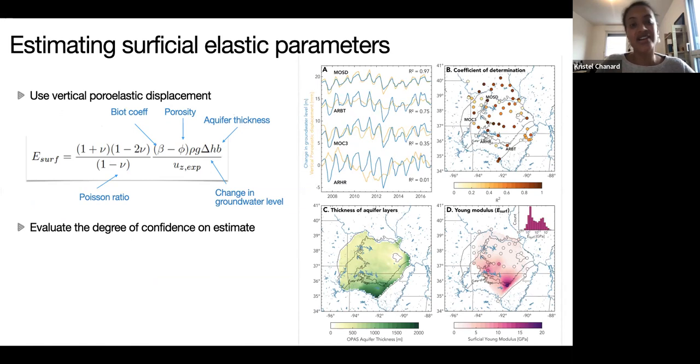So one thing that we did was to use the parts that we understood better, the vertical poroelastic displacement, to try to retrieve some useful parameters of the aquifer at a regional scale. So we inverted, we estimated the elastic surface parameters as a function of aquifer thickness, mostly porosity and changes in groundwater level, and of course the vertical poroelastic displacement. This is what is shown on the right, and on the bottom right, the Young's modulus. You can see that we can get an idea of the surficial aquifer elastic moduli, and they are variable in space.